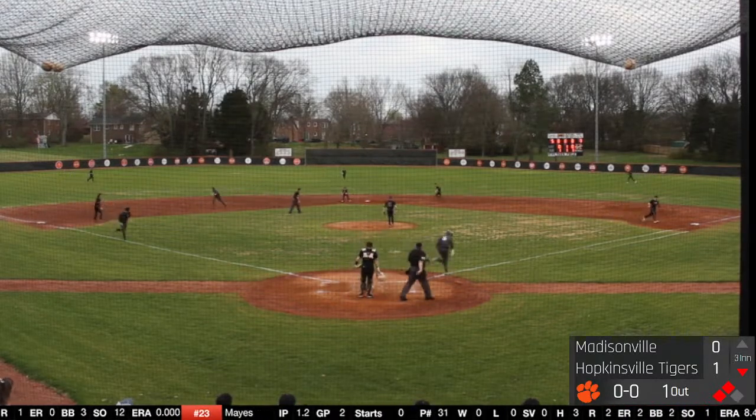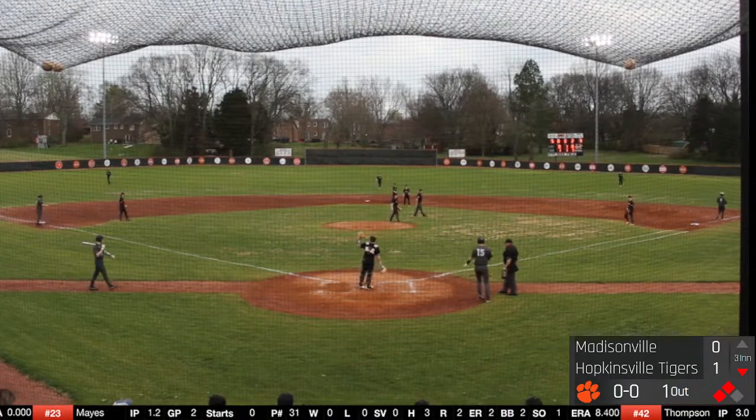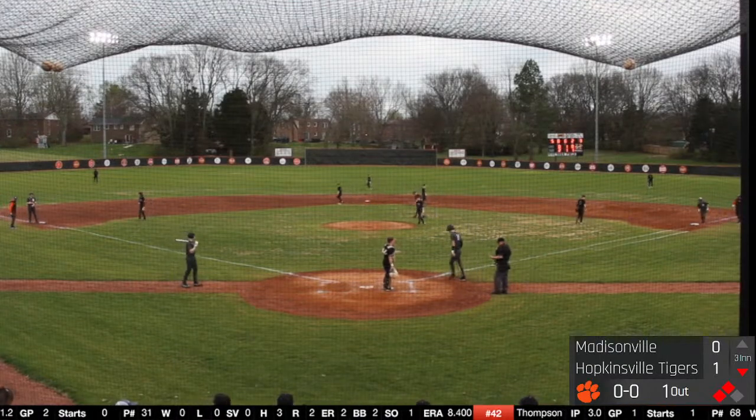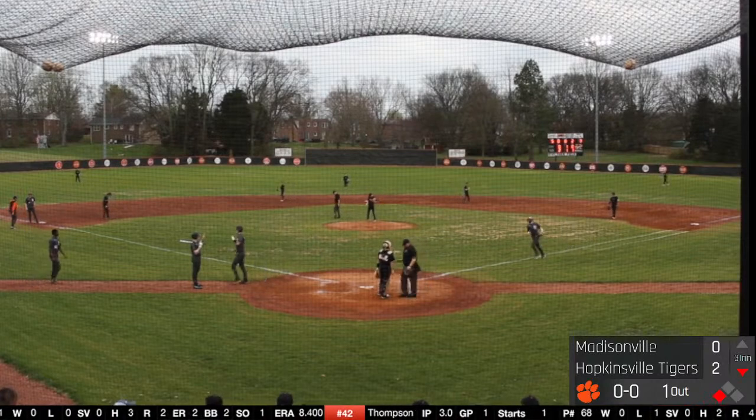So the pitch that Gavin Powell hits goes right back up the middle to the waiting shortstop at second base. So he's thrown out at first, but he gets Zach Moss across the plate for the second Tiger run.